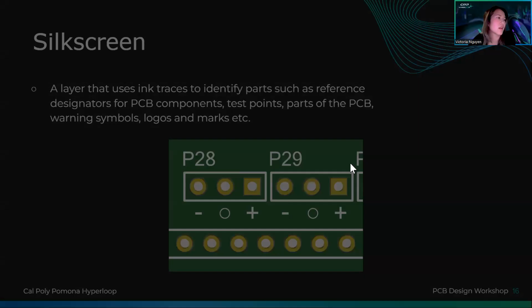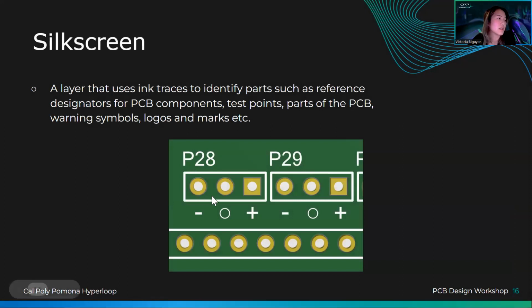A silk screen is the ink traces on the board that designate any reference. For example, any of these components can say this is P29, P28. This is helpful for electrical engineers, and it also showcases the logos and any marks on the board.